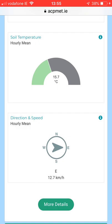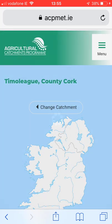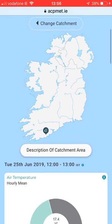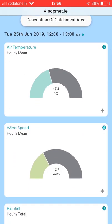Now we can get more details than the most recent hour for that. So if I click on the more details button, it brings me to a page specifically for the details for the Timoleague catchment. If I want, I can click on the button there, description of the catchment area. It'll give me details on Timoleague agricultural catchment area.